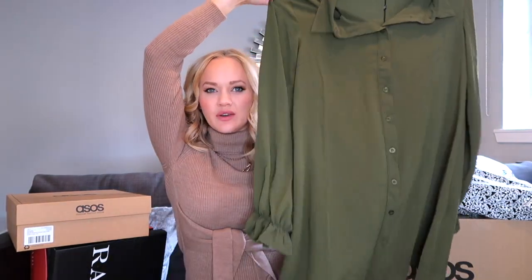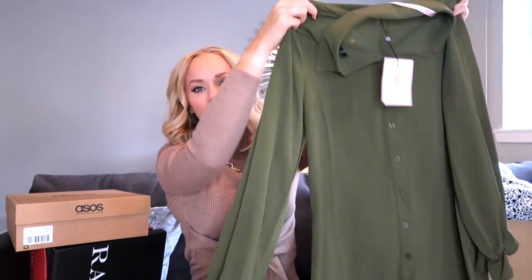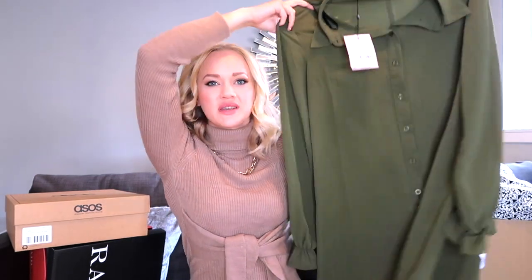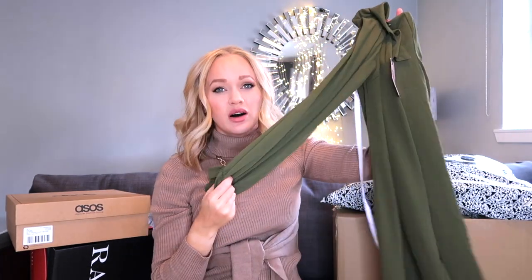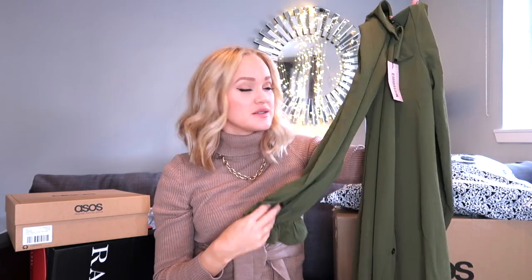So the first thing I'm going to show you is actually a little smock type dress. It's really floaty, not so fitted, and it's got a slightly balloon sleeve. It's really quite lightweight, but at the same time I don't think it's going to be cold because it's got the long sleeve and it is a decent length. And this is one of those things that I think it's going to be really easy to style up, with a little jacket or a little knitted vest and some boots.